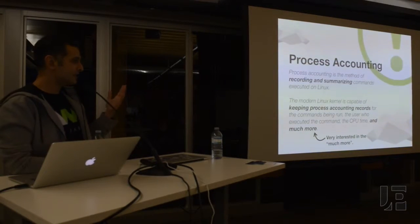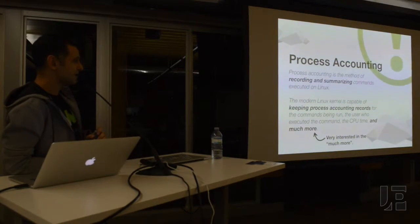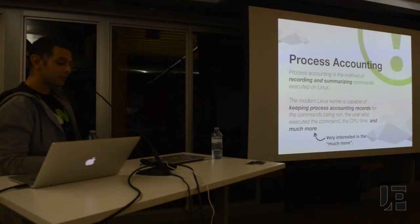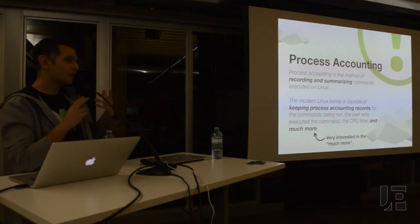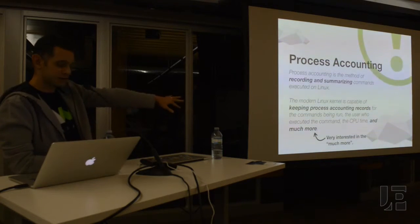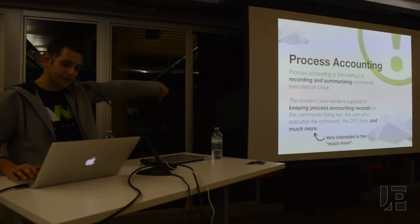Process accounting is a method of recording and summarizing commands executed on Linux. This is from the man page. Modern Linux kernel is capable of keeping process accounting records of what commands are run, who ran them, how long, and much more. And that much more is the part that we're particularly interested in.